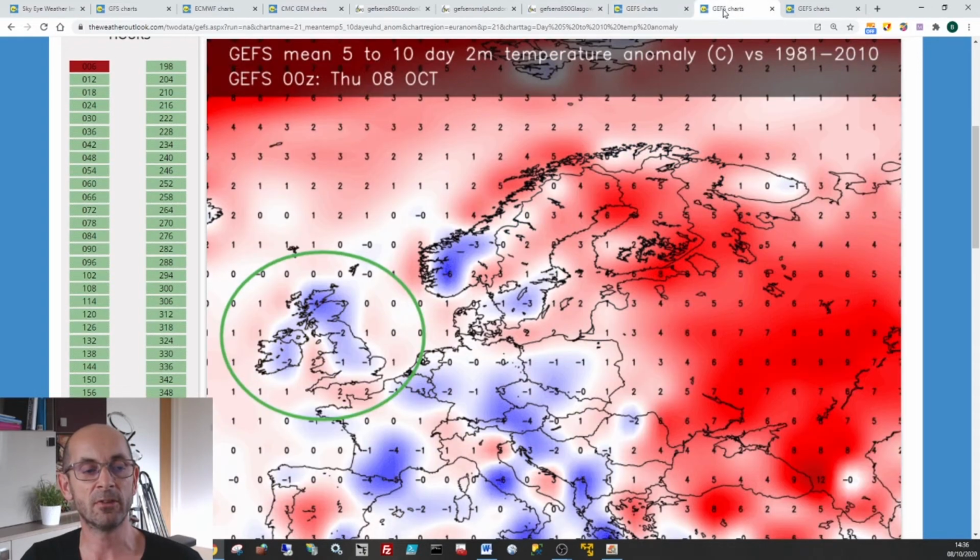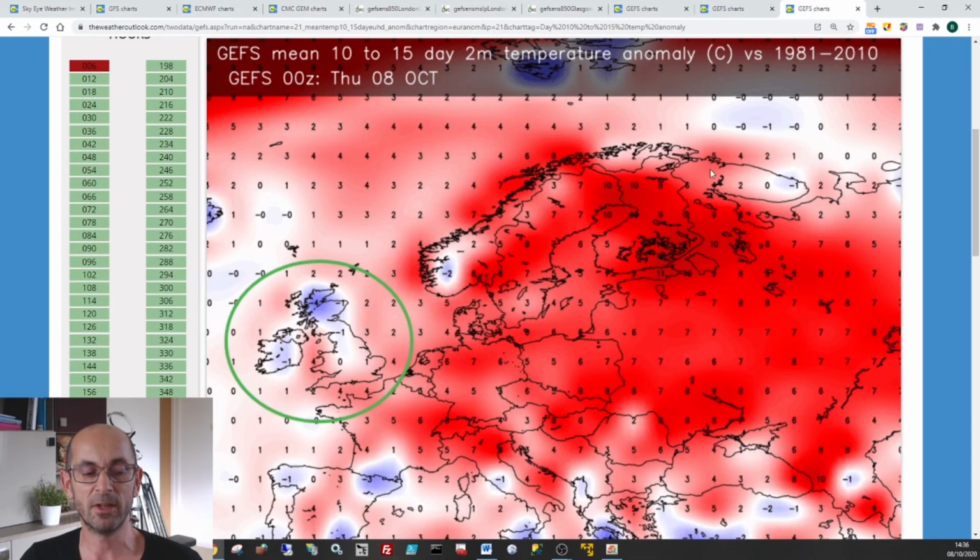Now, if we look at days 5 to 10, there's still a negative temperature anomaly over the UK. It's starting to moderate by then, so this is indicating that temperatures will probably be beginning to return towards the average as we go through this period, but still a little chilly for the time of year. And then finally, if we look at days 10 to 15, we can see there is still some blue shading over Scotland and Ireland, a little bit there over northern England, but generally temperatures are returning to the average or a little above, particularly in southern and central counties. So we are losing the cold signal between days 10 and 15 of the forecast period.